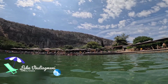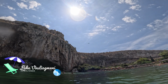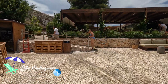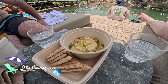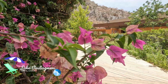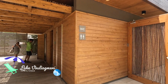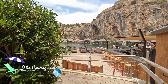There were a ton of little areas that you could rent, and I would suggest that you get there earlier, make a reservation because it does fill up. In addition to the beautiful scenery, they also had great amenities like places to eat, things to drink. They had waitresses and waiters coming around to get you things. They also had a lot of other amenities like showers. They had locker areas, a nice restroom for you to use. And they had a spa as well.